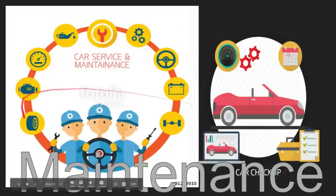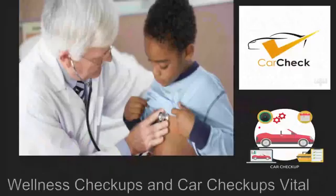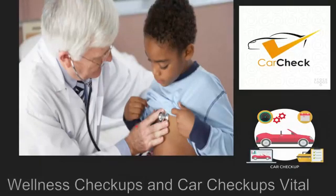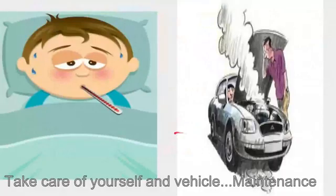So this is talking about maintenance. We need to make sure that we get the maintenance on our vehicles, just as well as we need to make sure we get wellness checkups for our health and wellness from doctors. Just make sure that everything is on point with our bodies, because sometimes something is going on with our bodies and we don't realize it until we go get a checkup. And it's better to go ahead and tackle things early on instead of late. Same thing with our vehicle.